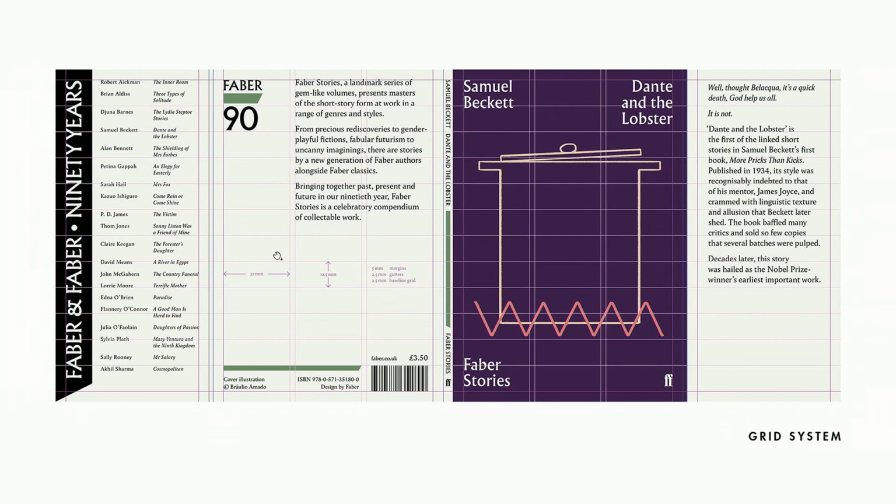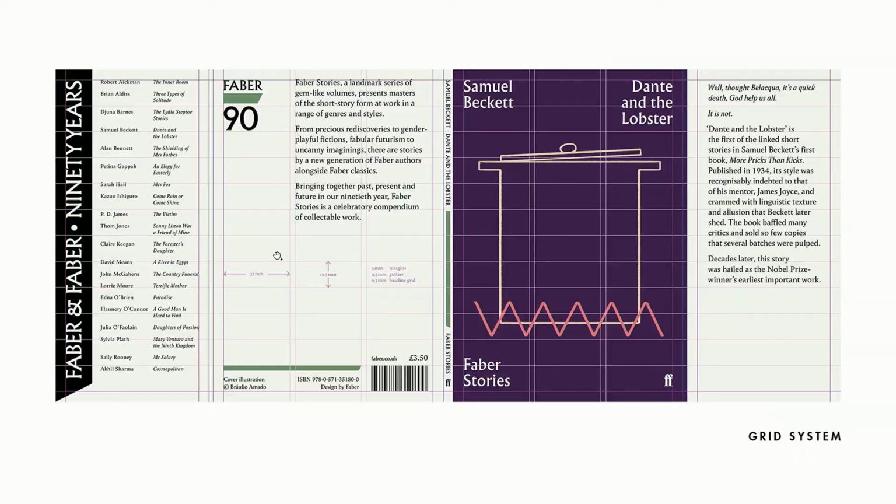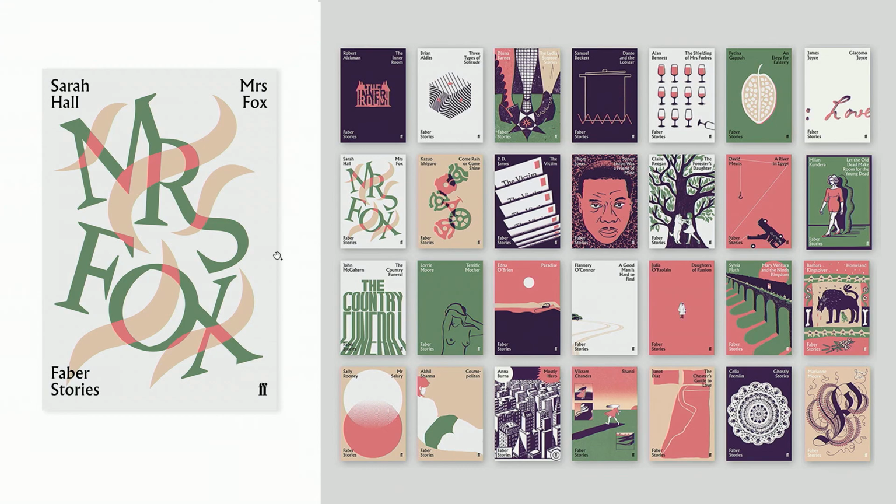So the elements agreed, we assigned each designer and illustrator a short story to read, the color palette, and the template. We asked for 3 to 5 concepts on a 2-week turnaround. There'd be no time for revisions or a next stage of roughs. Despite the tiny budget and tight deadline, everyone we asked said yes, and then we sat back and held our breath.